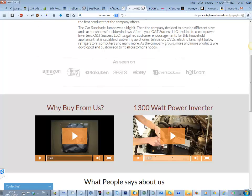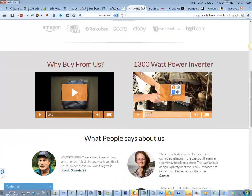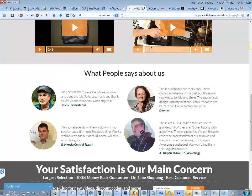I see that you got the image of the 1300 watt power inverter and why to buy from us. It actually should be something more relevant. Lori, you can discuss with them about this and show them the Brightax website, okay? If you think these images are not really relevant, or look too unrealistic, we can change that. You can tell Ryan to change that, okay? It doesn't look realistic, you know what I mean? And this guy does not look like a Gonzalez.